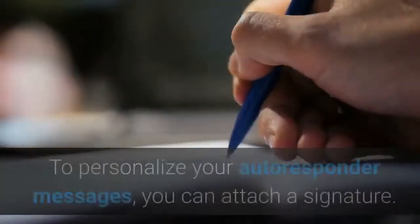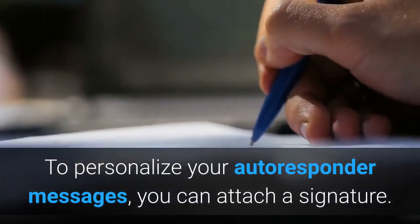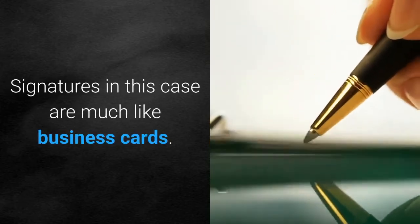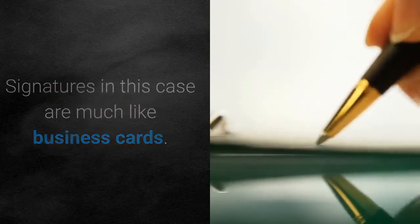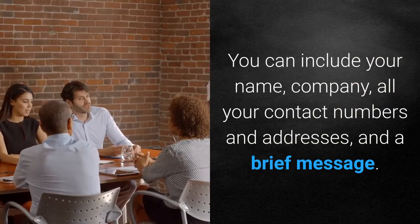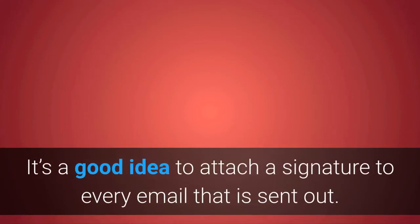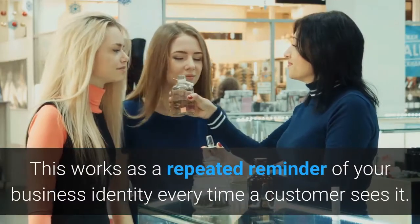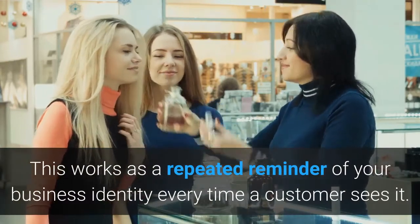To personalize your autoresponder messages, you can attach a signature. Signatures in this case are much like business cards. You can include your name, company, all your contact numbers and addresses, and a brief message. It's a good idea to attach a signature to every email that is sent out. This works as a repeated reminder of your business identity every time a customer sees it.